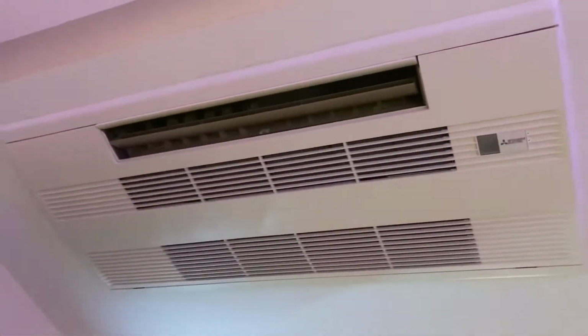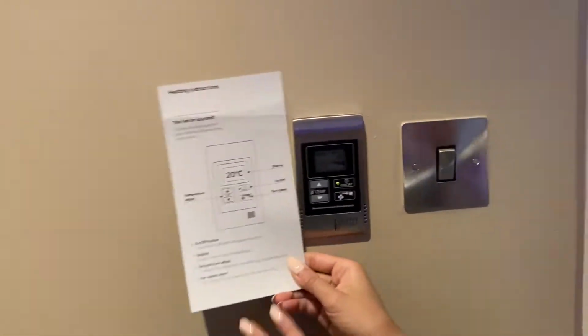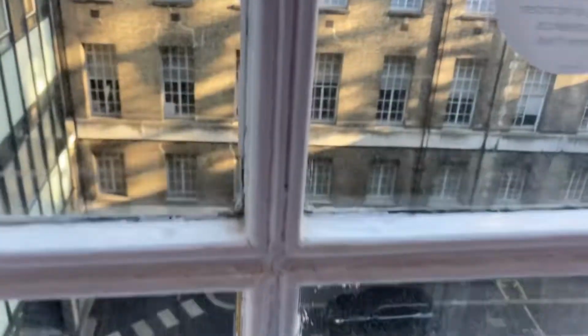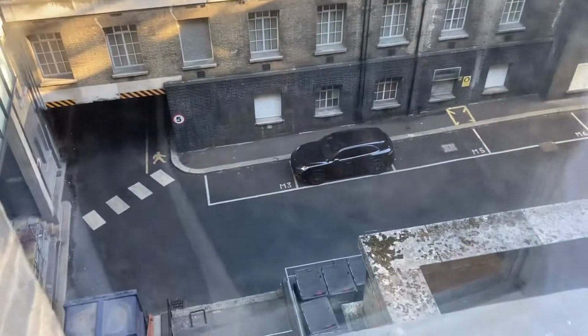This is the AC unit. What? And heating unit. Oh, okay. Right here. Here, I see. You can adjust the temperature. Mm-hmm. So yeah, this is the room. This is the view. This is the view. Right here.